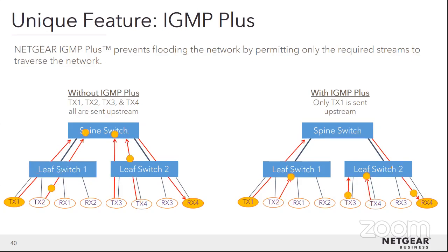If I'm looking at SDVoE technology, the potential is up to 20 gigs worth of bandwidth that I'm taking away from my network on that spine switch, which, if we look at leaf switch 2, is an absolute waste of bandwidth, because in fact, only RX4 ever wants to receive the stream from TX1. So without IGMP Plus, by using just multicast routing, PIM, and connecting my switches together, I'm now using double the bandwidth. So I'm having to provide a bandwidth requirement even bigger than my actual network needs.